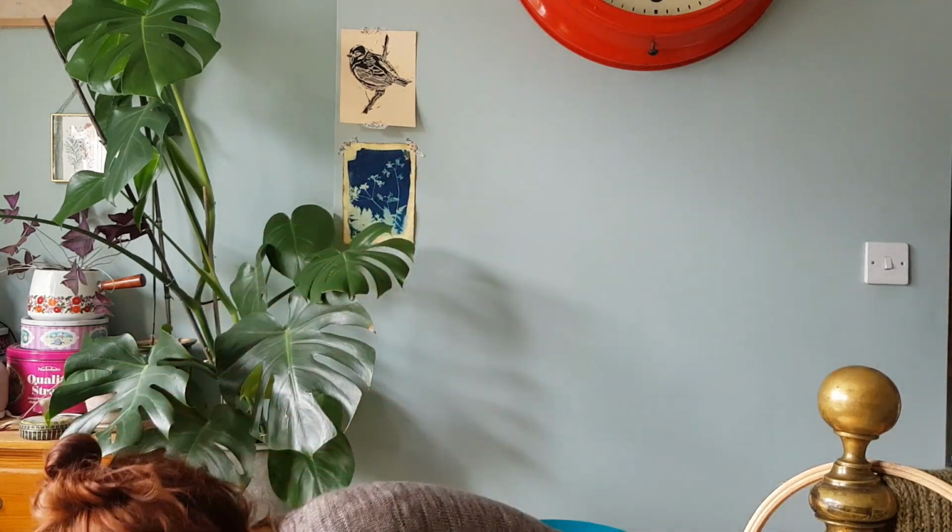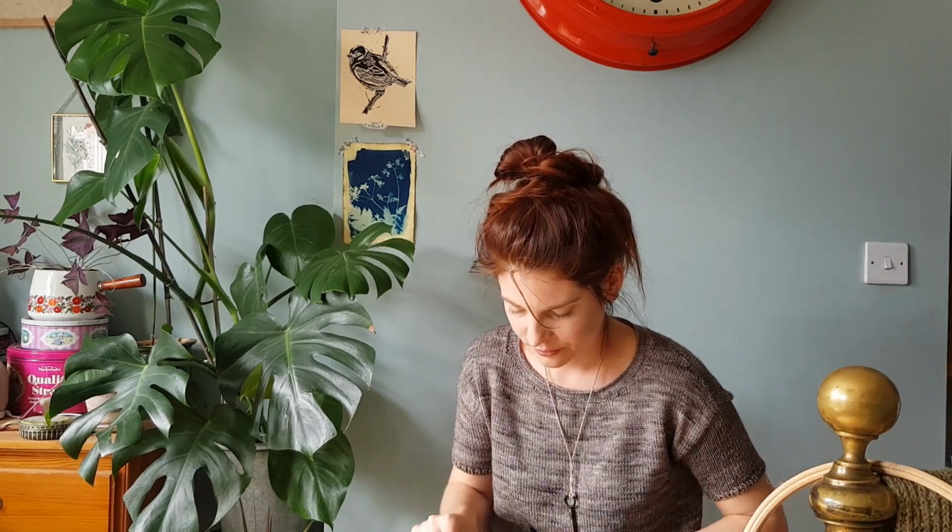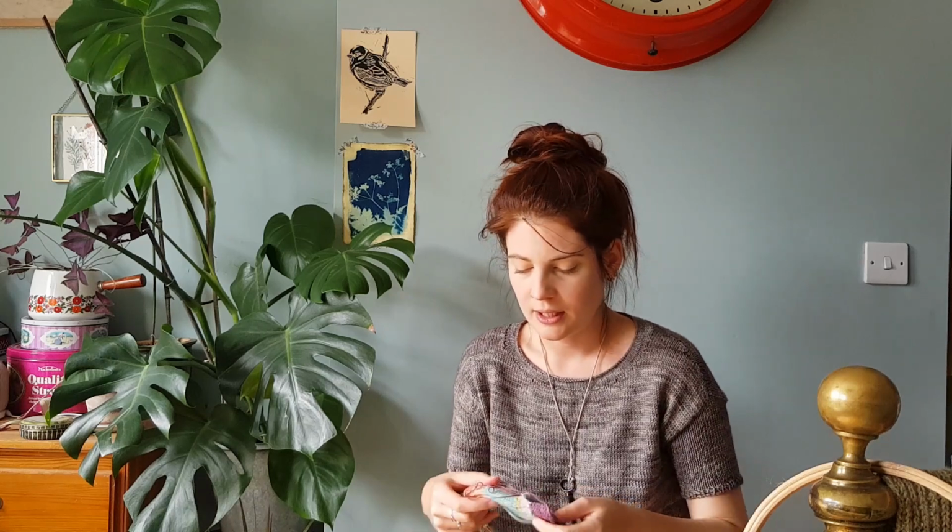And that's the end of my finished objects. The next thing is WIPs. And then I've got my next cast on to show you. So my WIPs are sock based at the moment.